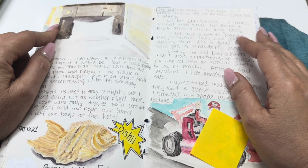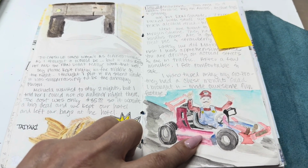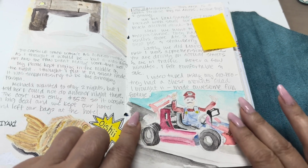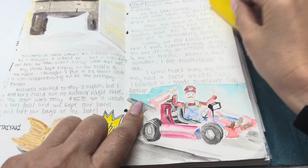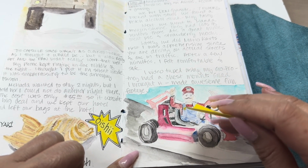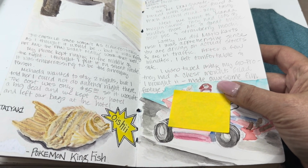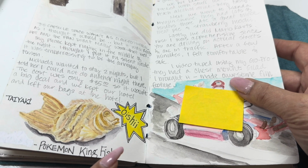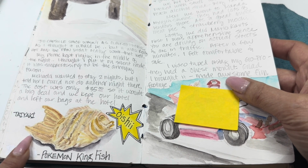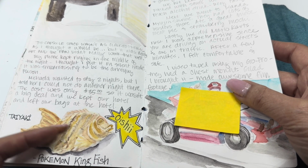I was so hot. Okay, and here's a mistake that I made. And it's okay if you make a mistake. The perspective is off, so this bugs me. I'm going to redo this and just glue it in. But this is a Mario Kart we did in Japan. That's really fun. If you do that, get your international license at AAA for like $20 or $25. I really liked how this turned out. This is taiyaki, which is a dessert, and they put red bean inside.